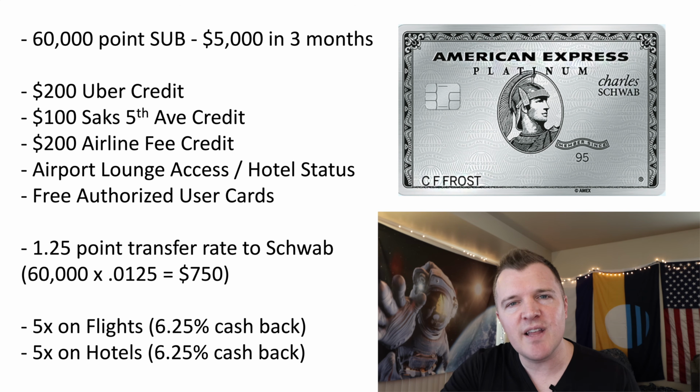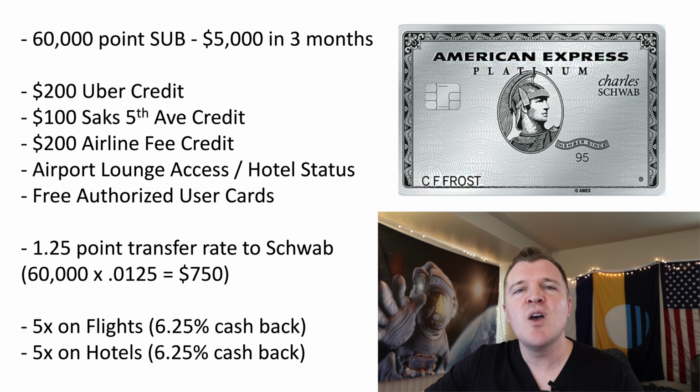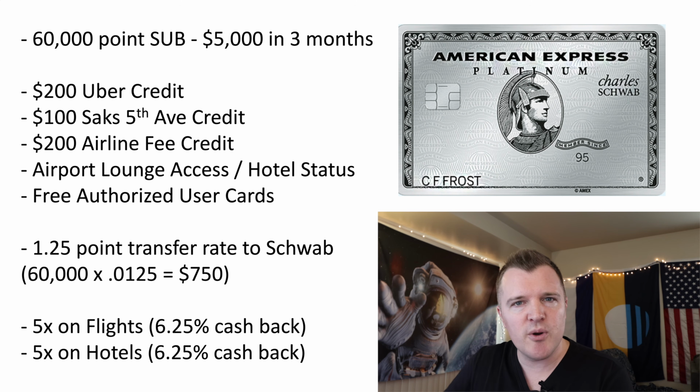The 5x on flights and the 5x on hotels is the equivalent of a cashback savings rate of 6.25% when you transfer to your Charles Schwab brokerage account. Now you might be saying, I don't want to invest with Schwab. Why do I have to do this? Schwab is excellent. I highly recommend them.